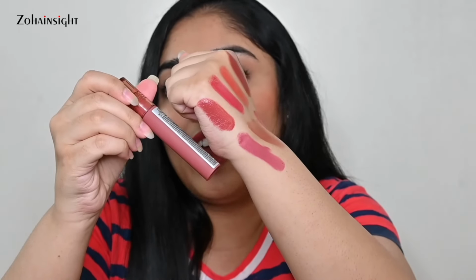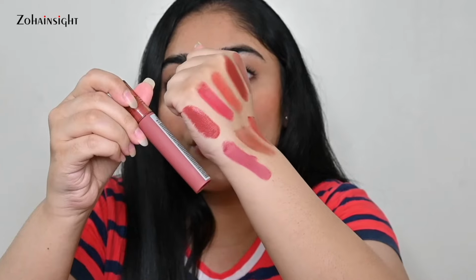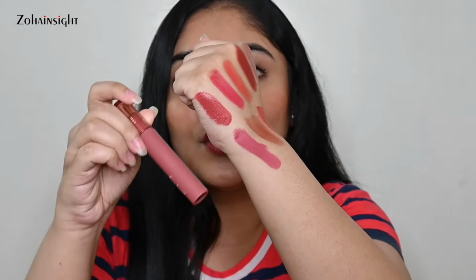Something that's going to suit everybody. All skin tone beauties will definitely enjoy these two shades. I love to mix and match these two, and they just look so beautiful on the lips. I got so many compliments whenever I mixed these two shades. People ask, what lips am I wearing? So yeah, I wear these two a lot of times.